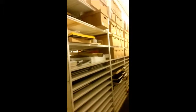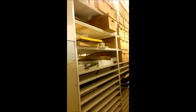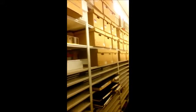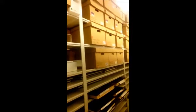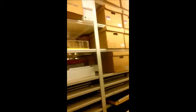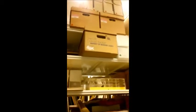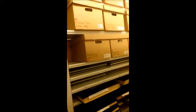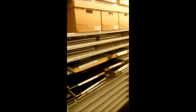Okay, this area is just opposite the ones I was describing earlier. These boxes right here all say probate files. Some of the ones up on top say Port Everglades. I have not looked in them. The other ones are so high I cannot even read what it says, which is in pencil. These scrapbooks are all Port Everglades.